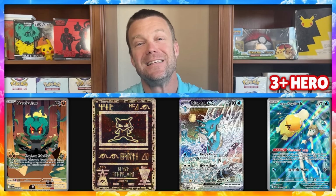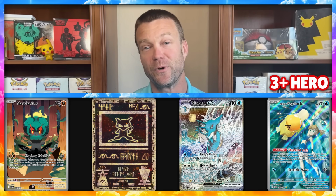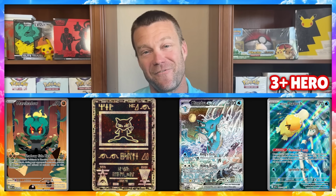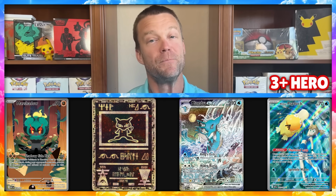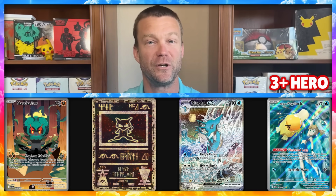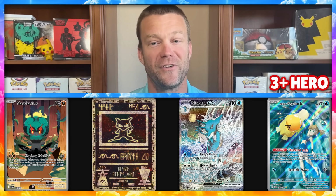However, the Misty's Psyduck fell off, and last month was the first month it had been on here 3 times over the course of the year, so it did get that 3+ hero designation. I think this is a fantastic example of a card which might be under a little bit of pressure right now, but in the long run, when I'm talking 3-5 years down the road, we absolutely know the artwork is amazing. We know Destined Rivals is a fantastic set.